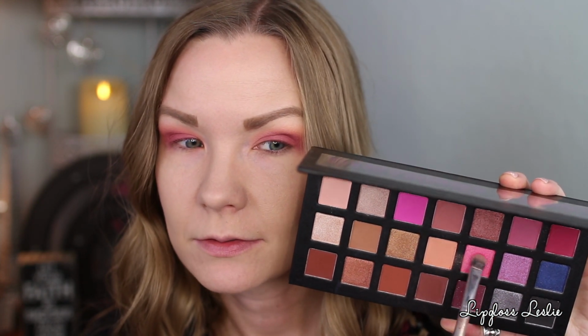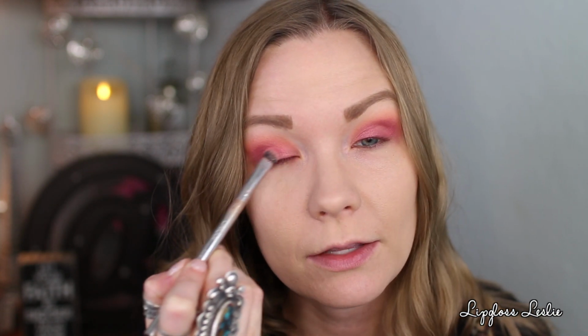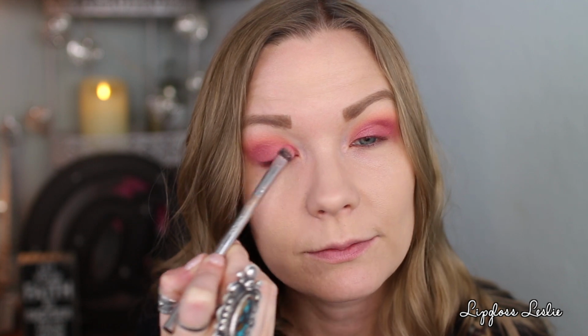Okay, next, just for fun, I think I'm gonna do this pink right here from the Birthday palette. So I'm gonna get that on a brush. I'm gonna first apply it just dry so you guys can see. Kind of typical metallic-y sort of shade. This is what it looks like dry. I would say most metallic shades are like this, where it's really not crazy metallic.